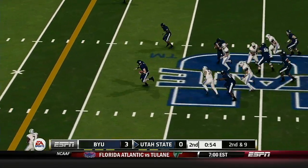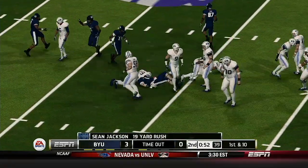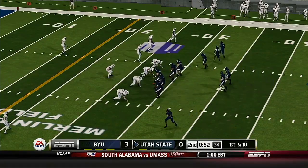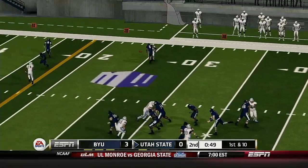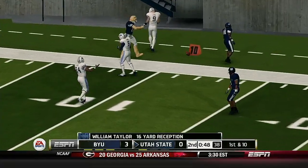He's scrambling. Has some daylight. He's at the 30, and down he goes. Right around the 28-yard line. Well, this is a nice run for the first down by this quarterback. It's first and 10. Ball on the 28-yard line. Stays in bounds to make a nice catch.